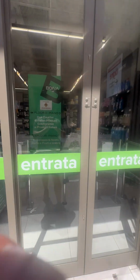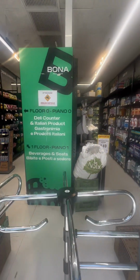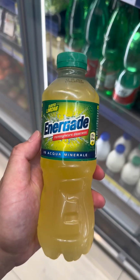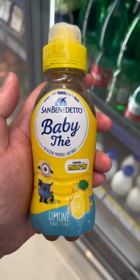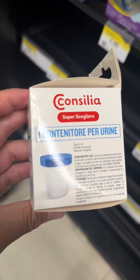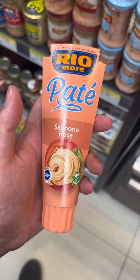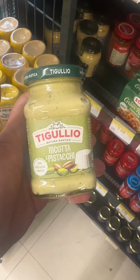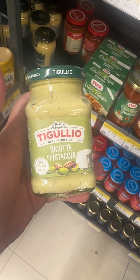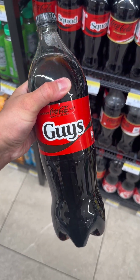Someone who watches the vlogs told me they really liked the supermarket tour in Greece, so I decided to give you a tour of a mercato in Italy. This was minion juice. This was a container for urine. I found some pate in a tube, anchovy in a tube, pistachio and cheese sauce, and finally, Coca-Cola for men.